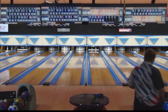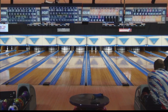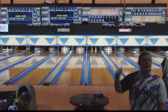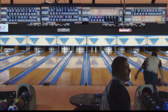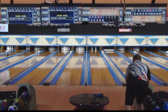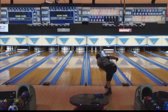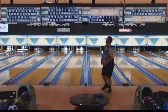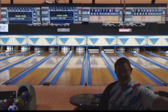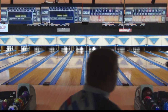Okay, in our scratch match, we have Kyle Kissis and Nair taking home the victory over Rinda and Jennings. And there's a strike for Cody Shoemaker. And a nice conversion there for Anthony Nair. And that match ends 426 to 405, Kissis and Nair over Rinda and Jennings.